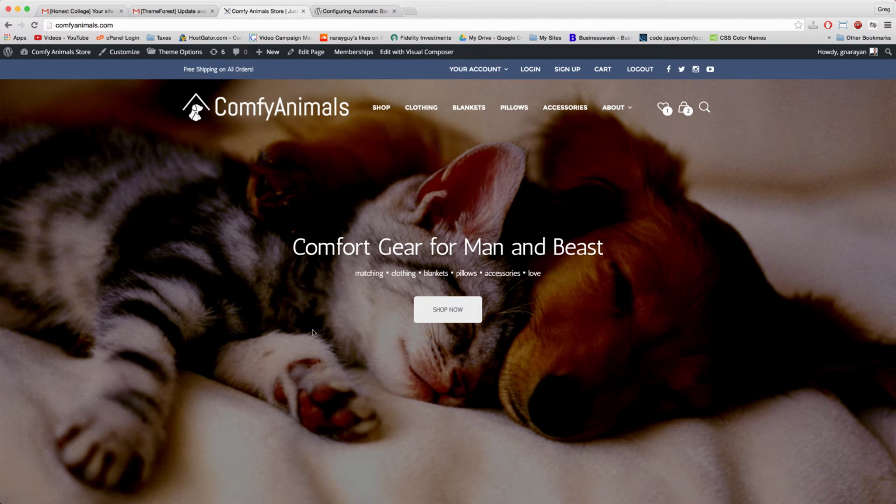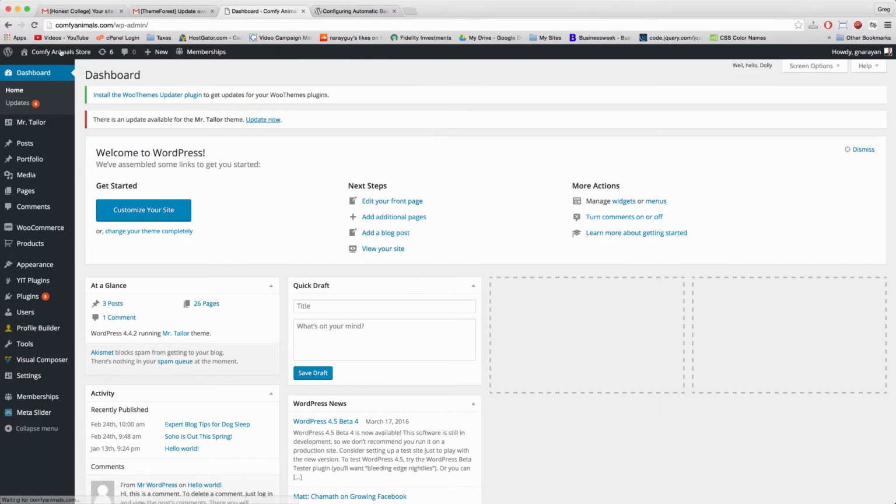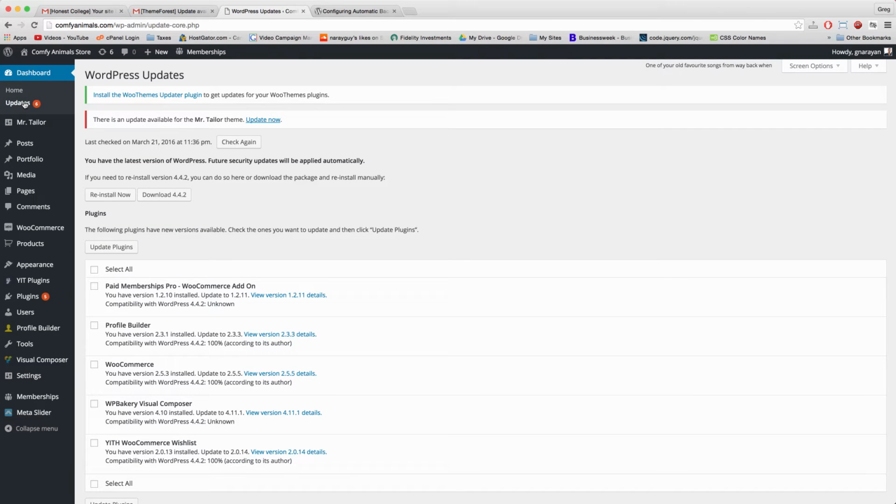So here we are on our demo site, and I'm going to click to the dashboard. And periodically you'll see little update notifications like this one for our theme. Mr. Taylor is our theme, and this little red number in plugins. But to see everything at once, all our updates, just click on updates in the upper left. And I'll walk you through what this page says.